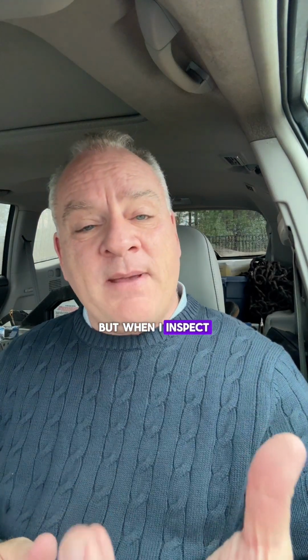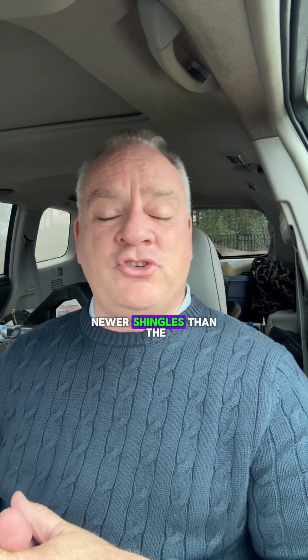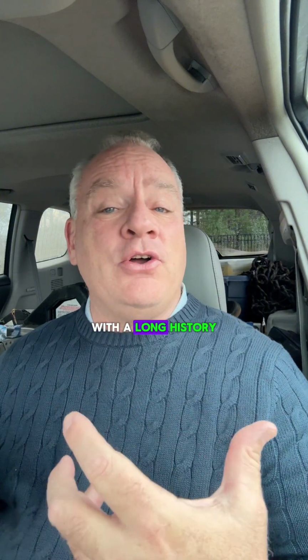But when I inspect, I can literally see where the previous owner had repaired the damage, but it was different texture, different materials, newer shingles than the roof originally had. It's not fraud, it's just what happens when you buy a house with a long history.